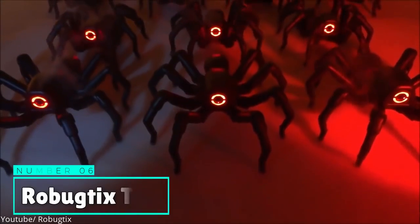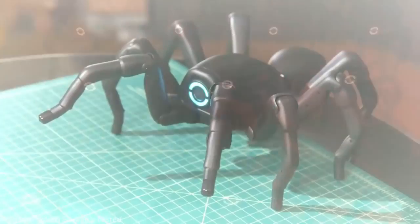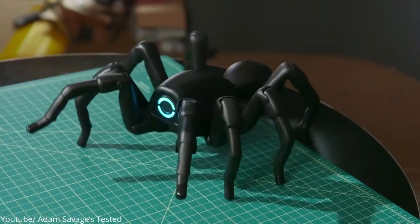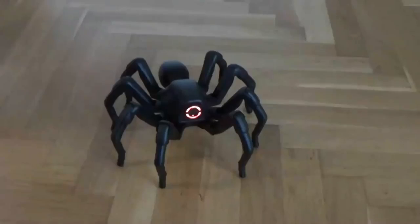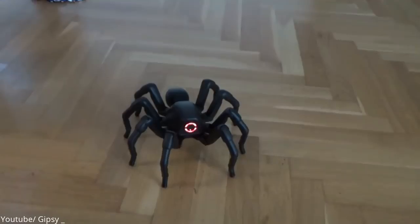Number 6. Robugtix T8X. Just by the look of it, you can tell that Robugtix is a robot 8-legged spider. While some robots are meant to solve real-life problems, Robugtix was made for entertainment purposes. It is simply a robot toy. It comes as either smooth or hairy, depending on your preference.